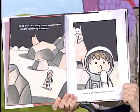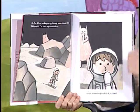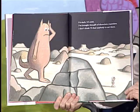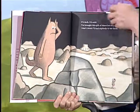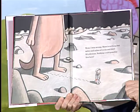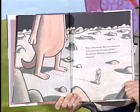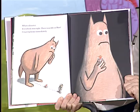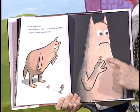"So far, Mars looks pretty gloomy, more gloomy than I thought. I am starting to wonder, could anything possibly live here? It's dark. It's cold. I've brought this gift of chocolate cupcakes. I don't think I'll find anybody to eat them. Wow, I was wrong. Mars is nothing but miles and miles of rocks and dirt. It's obvious. Nothing could possibly live here. What a disaster. Everybody was right. There is no life on Mars. I am going home immediately." A little box.